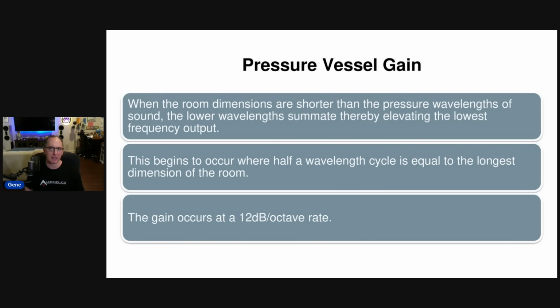So pressure vessel gain, we'll start with that one. When the room dimensions are shorter than the pressure wavelengths of the sound, the lower wavelengths summate, thereby elevating the lowest frequency output. This begins to occur where half the wavelength cycle is equal to the longest dimension of the room. The gain occurs usually at a 12 dB per octave rate, and a lot of that depends on how lossy the room is. If you have infinitely rigid walls, or you have walls that flex, or the room is open to another room, you're not going to get as much gain.